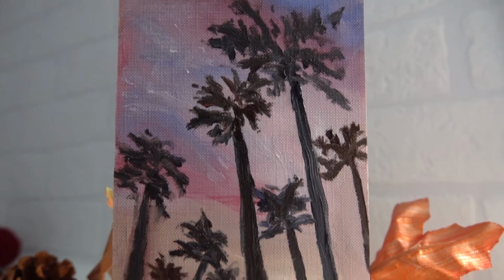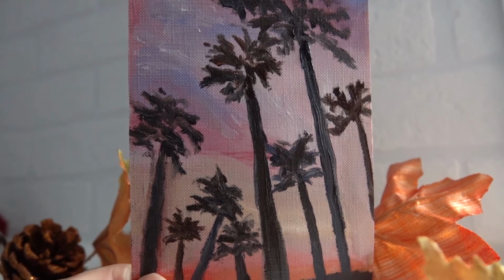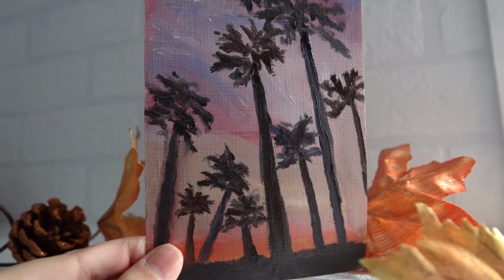And here's the painting for day 5. Even though it's not the best or my favorite, it is starting to grow on me a little bit.